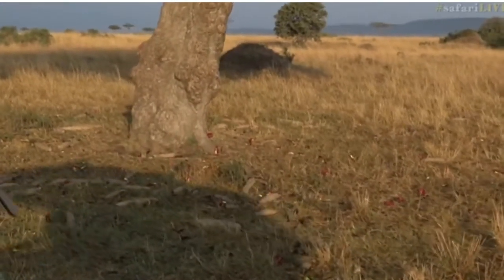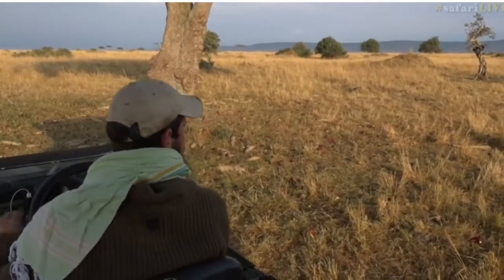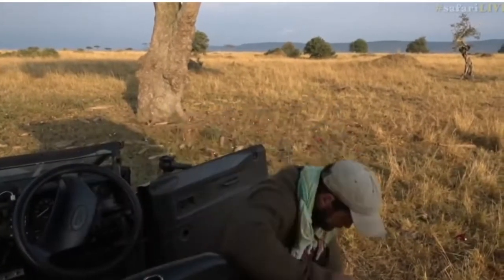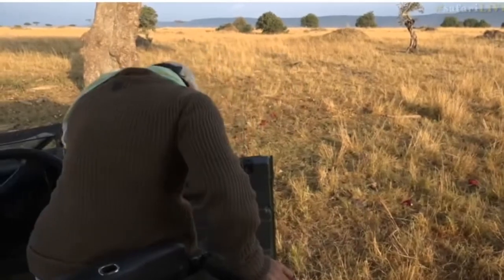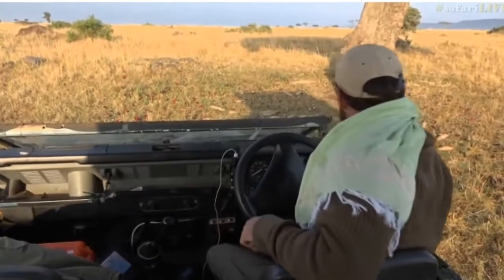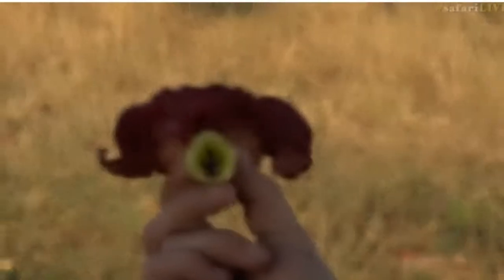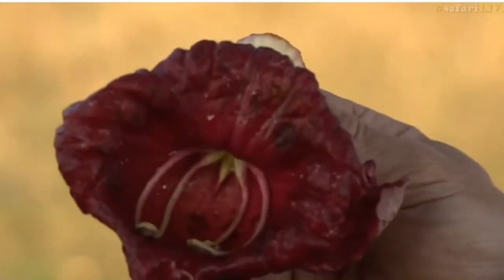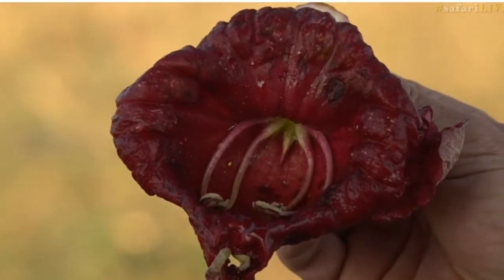Let's try and pick a freshish one. Heavy. It's a heavy flower. Check that out. So they dangle like this, and this is quite appropriate for a spring day, the first spring day of the year.